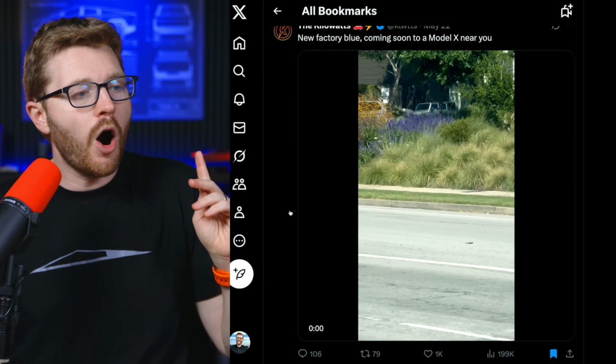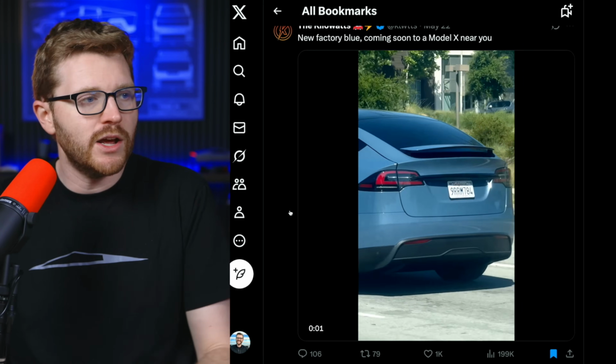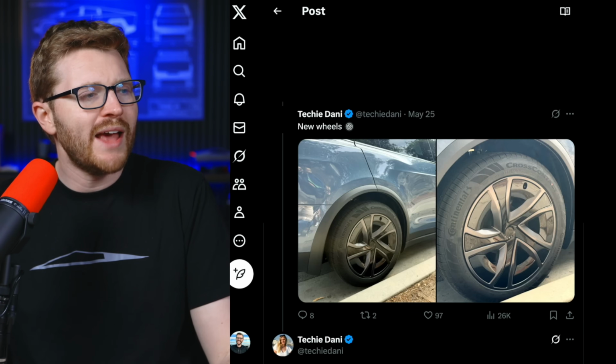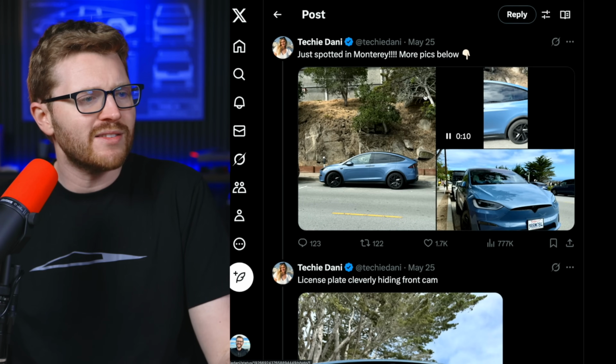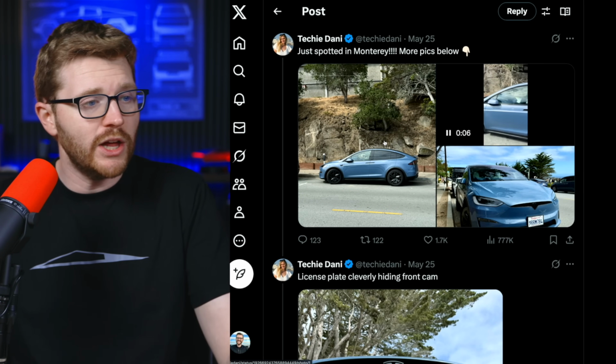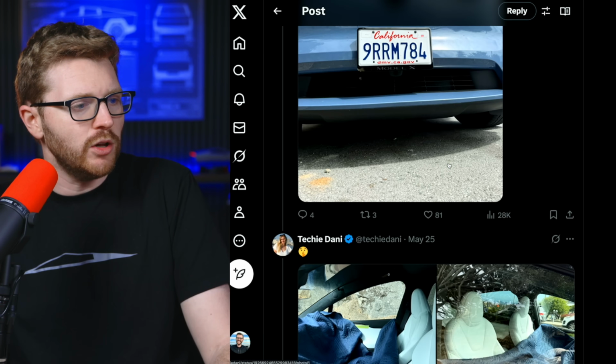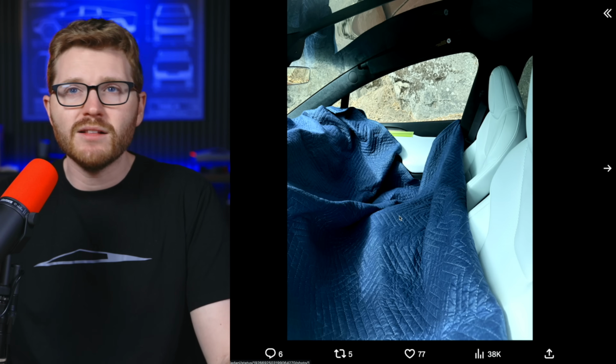The first two vehicles coming, and they're ready to go, are a new version of the Model S and Model X. Now, the reason I say they're ready to go is because these have been captured like crazy over the last couple of weeks. We've got new versions here of the Model X, and again, the new glacier blue color. We've got video around the vehicle. We've got pictures, and they've been captured a lot on California roads, the inside and the outside.